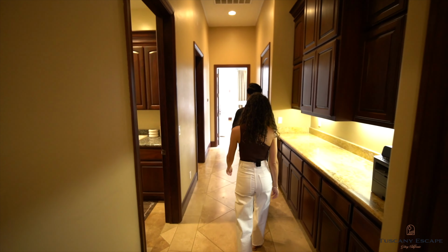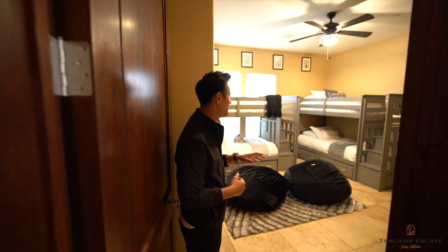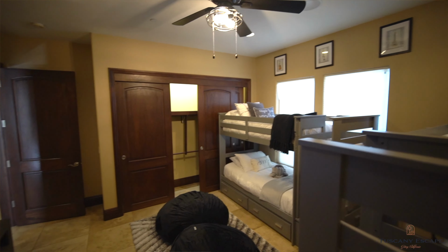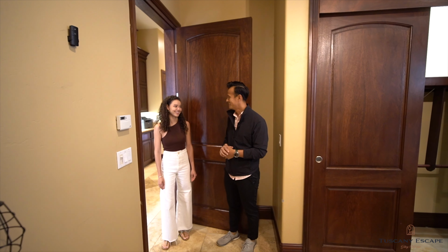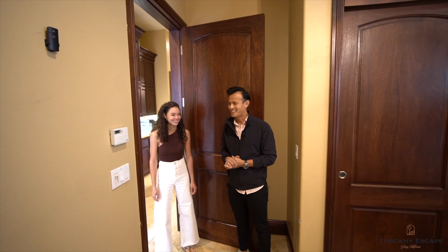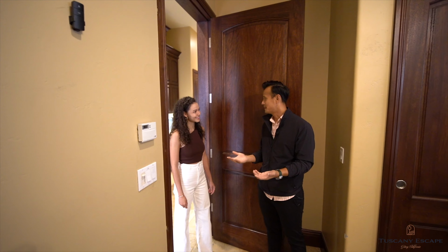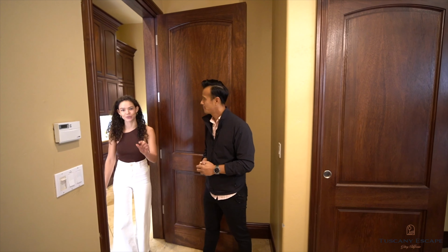Exactly. This house is fully designed for family gatherings. When you come in here, the kids can get together playing Xbox and have their bunk beds. When's the last time you slept in a bunk bed? I was definitely a kid a decade ago. Even though you don't have a bunk bed at home, you get really excited when you come to our property and there's a bunk bed. Yeah, and the kids really enjoy that, and that's why we designed it this way. And I love the little stairs.